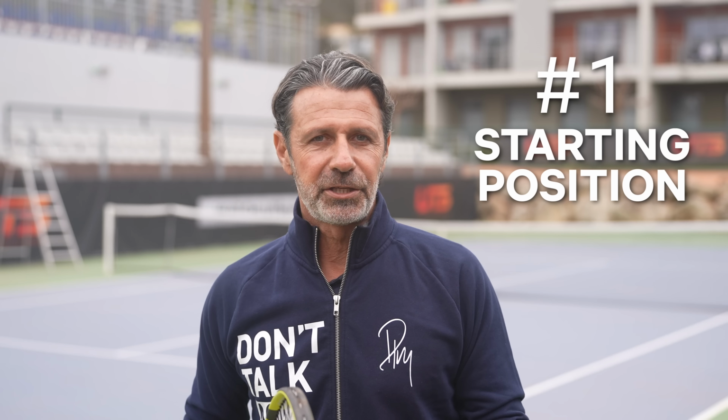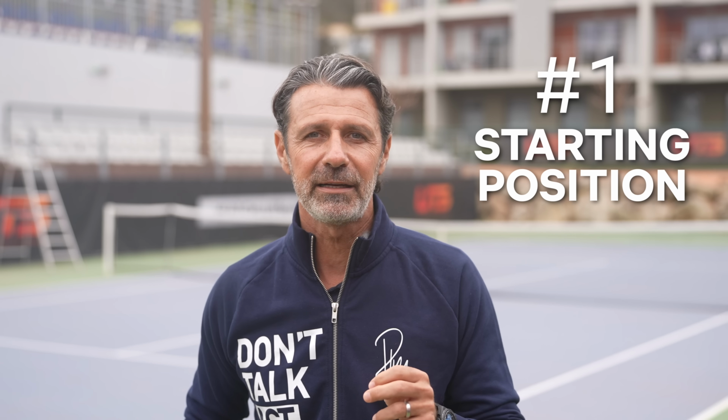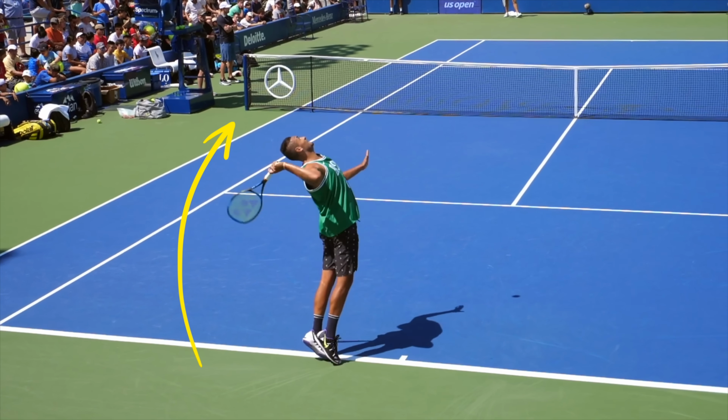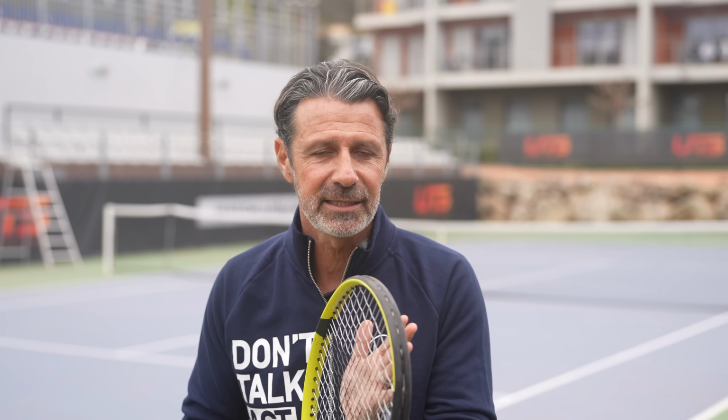The starting position has a major impact on the quality of the serve because it influences your weight transfer. In tennis, body weight transfer is key in every shot. When you use your body weight and transfer it into the ball, it brings power and helps accuracy as it increases the contact time between the racket and the ball.